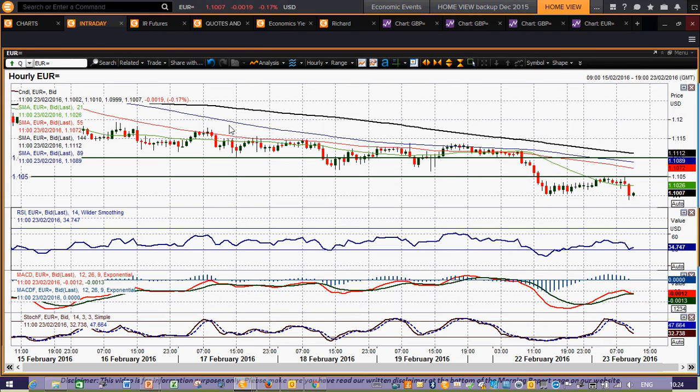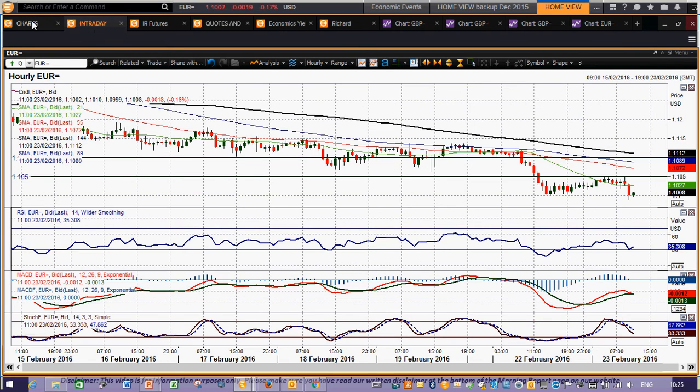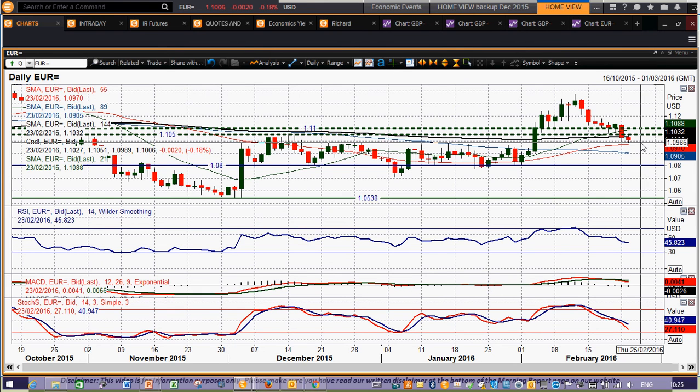Interesting that we're now back into the initial line of support. I'll get the crosshair up, and it's around 109.90. Let me just reset that. Around 109.90 were these old highs in this December-January time, and that is actually to the pip where we've seen the low today, the trade low, 109.90.